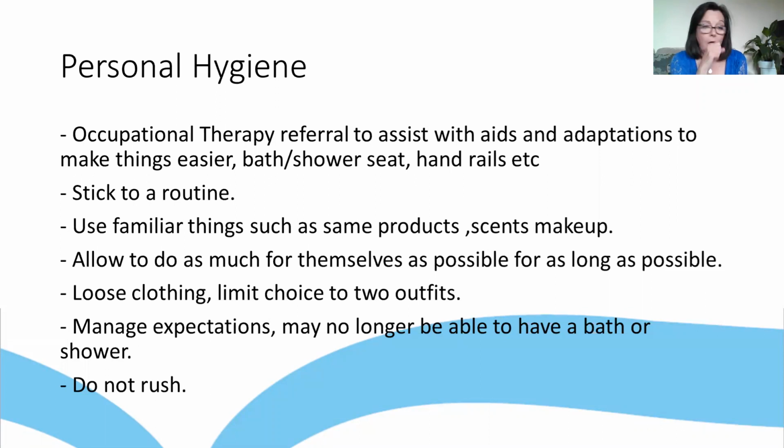Try and use loose clothing. That makes it much, much easier for the person to do things themselves. Zips and buttons are really too fiddly. And if you are laying out their clothing, try and limit it to 2 outfits rather than say, what would you like to wear today? It's easier if you say, would you like to wear this one or this one? It's still being respectful, it's still giving someone a choice, but it's limiting those choices.